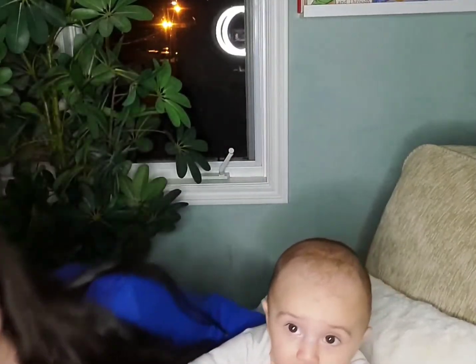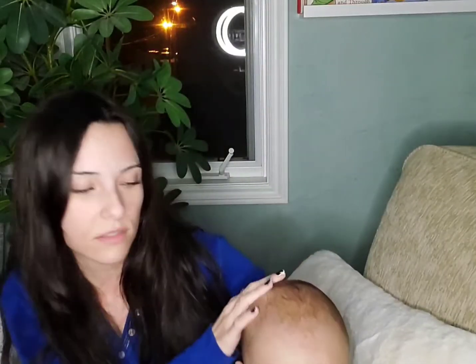I prefer the ones with the buttons. Yes, it takes a longer time to get it on and off, but they're super comfortable. And if I was a baby, these are the ones that I would enjoy wearing. So his comfort for me comes first, but I'm not against anyone who does choose the zipper sleepers. If that works for you, then that's great. But personally for us, we would definitely choose the ones with the buttons.